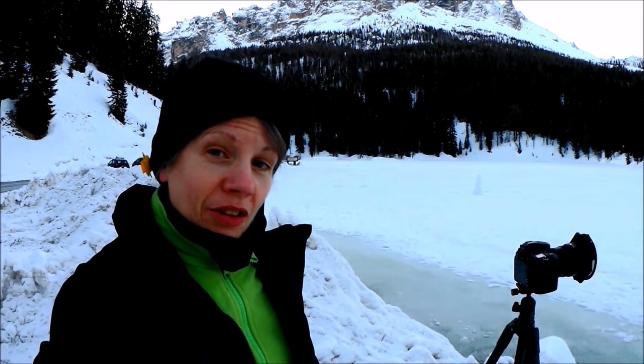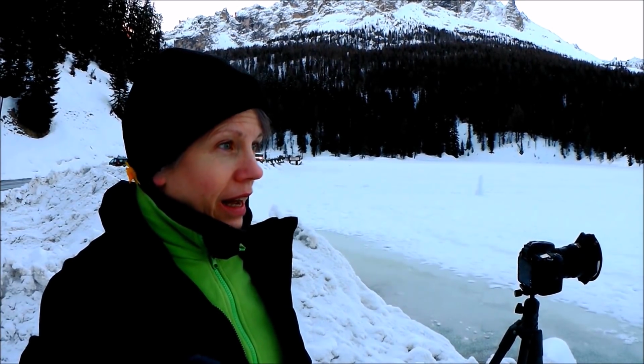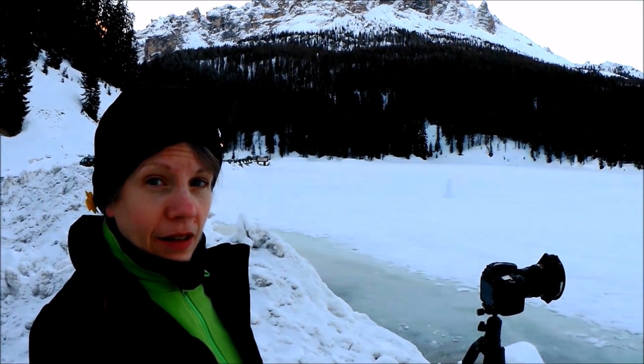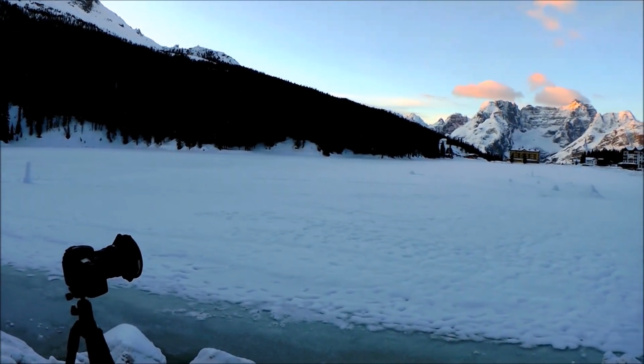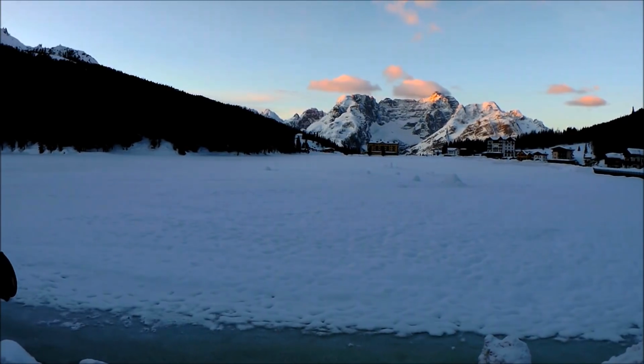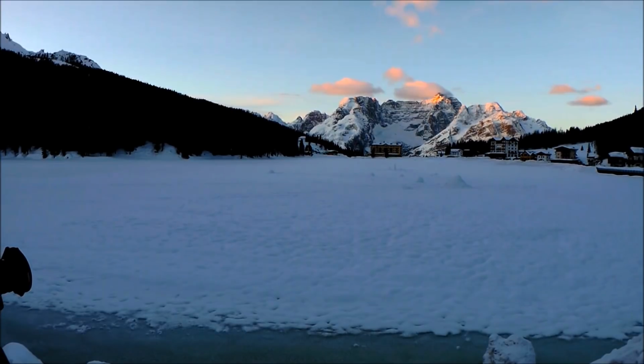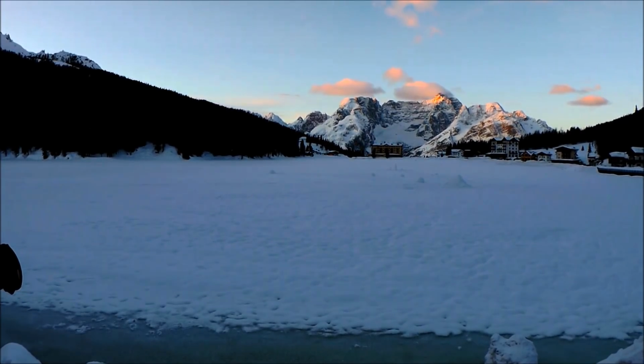Excuse me, I just need to find my remote trigger. It's a little on the chilly side at minus 11 and the sun is up. I am at Lake Misurina. Sorry, I'm still a little bit dodgy on the pronunciations. I've come down to get the classic shot, which is, I'll just spin you around, the hotel at the end of the lake with the mountains behind. And the sun, as you can see, is just popping its head above and lighting up the tops of the mountains.